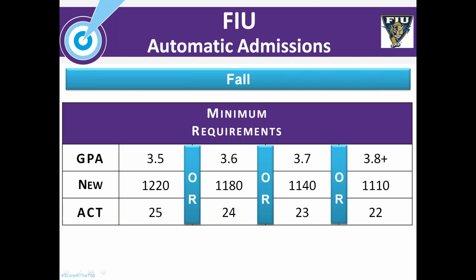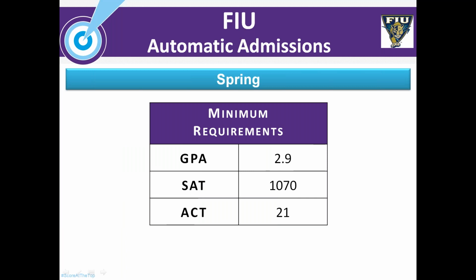But as I said, don't try to memorize them. Just know that FIU is the one school that has these, and that you can go online and put your numbers in. And yes, you can even get into spring with a 2.9 and a 1070. Question has come up.